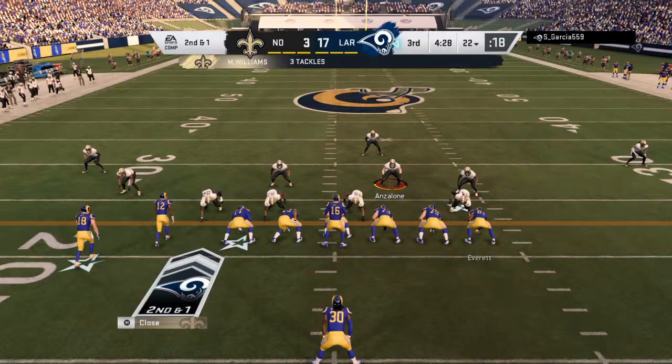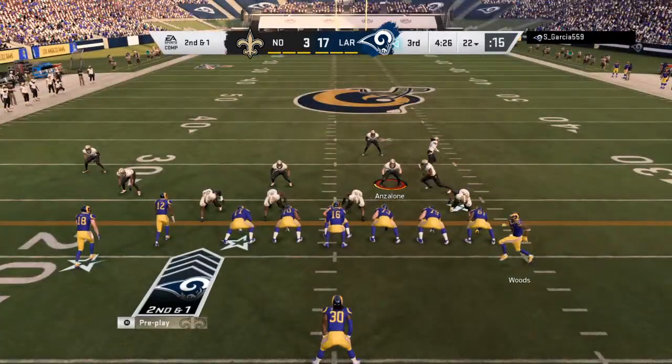Check, check, 47. Check, check, check, check. Check, check, check.